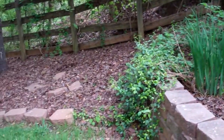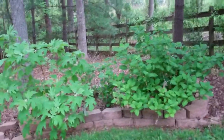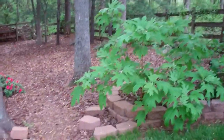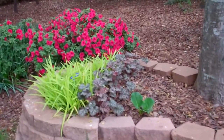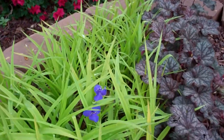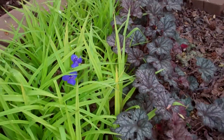Okay, now I'm making the curve here. You can see I've got a hydrangea garden, and I've got whites and pinks and blues, and of course an oak leaf hydrangea down in here. And this particular bed is a beautiful bed. It contains spiderwort, that's the chartreuse color, and it's just starting to bloom. I'll get you a close-up. It's a beautiful purple bloom. Nice tall flowers, and it will look very pretty.